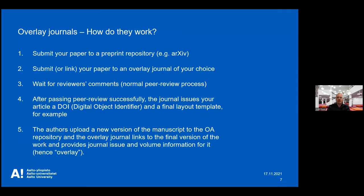So we can take a look at how overlay journals work. First, you submit your paper to a preprint repository, for example arXiv, and then you submit the link of your preprint to an overlay journal of your choice. Then there's the normal peer review process where you wait for the comments. After passing peer review successfully, the journal issues an article DOI and perhaps a final layout template and the volume and issue information. Then, to our knowledge, it's often the authors that upload the new version of the manuscript to the repository, for example arXiv.